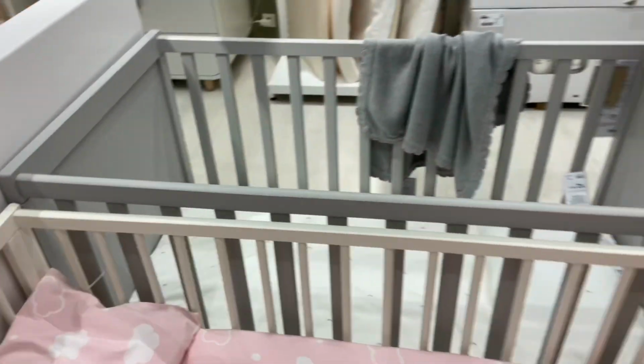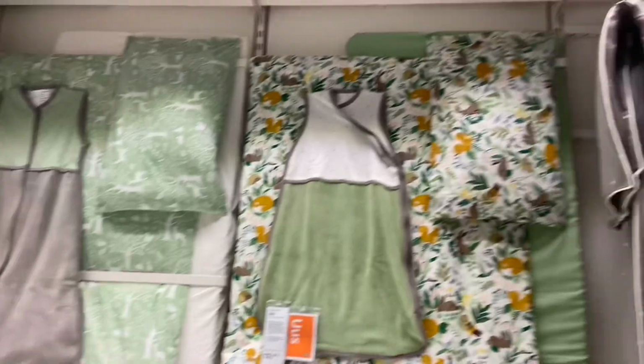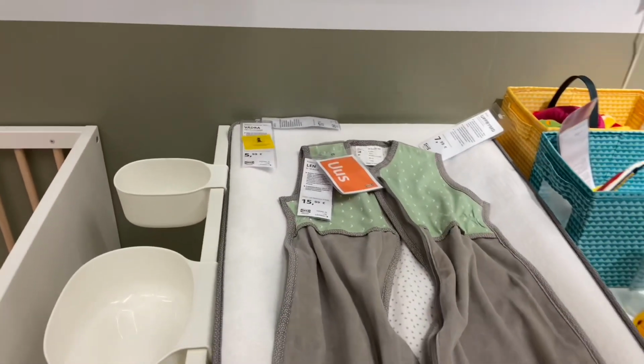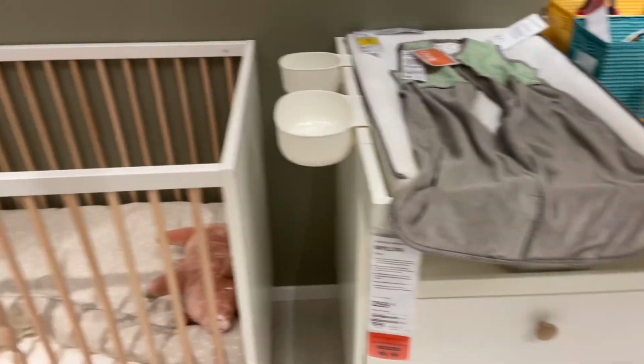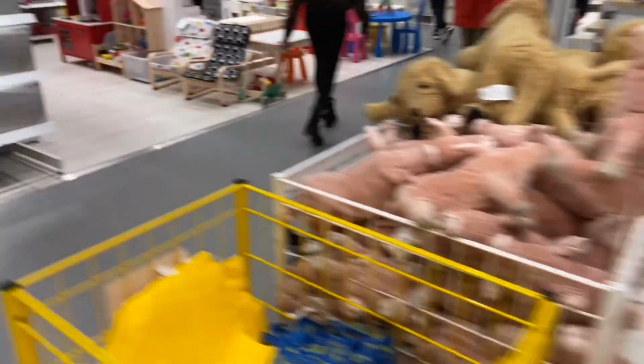This is so cute, you know. Look at the price. This one is for hospital now. Yeah, that one. So cute.